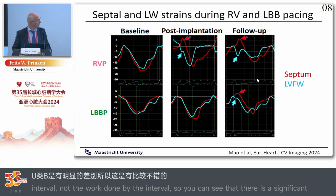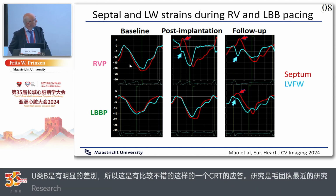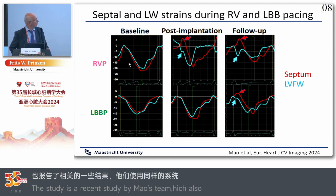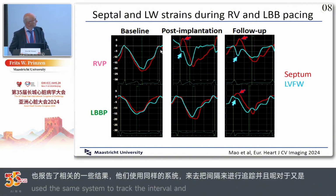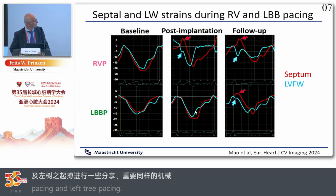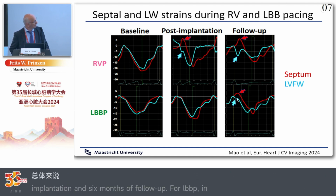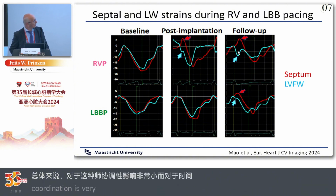So this study by Mao, actually this is all very recent work now, and I'm glad this is coming along. They use the same system to measure speckle tracking and calculate work in right ventricular pacing and left bundle pacing. And you see here how right ventricular pacing can induce the same mechanical dyssynchrony, both post-implant and during 6 months follow-up, and how the left bundle area pacing very minimally influences this discoordination, although maybe a slight worsening over time, but still much better than the right ventricular pacing.